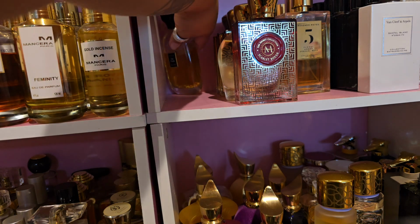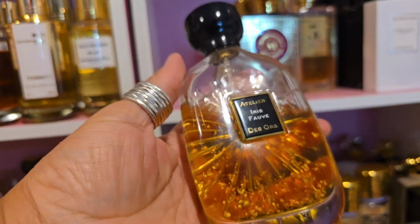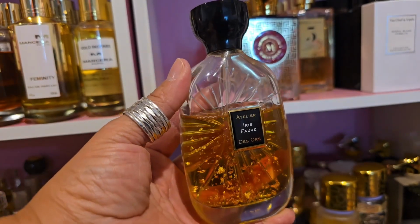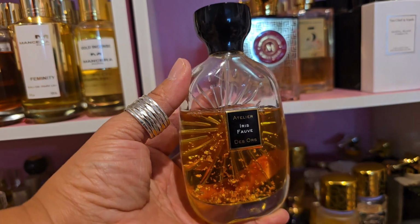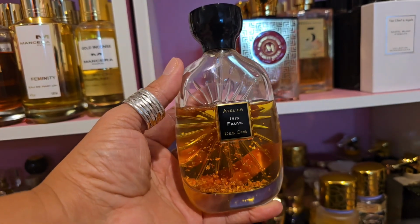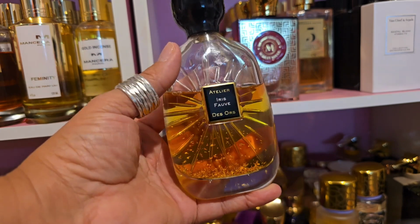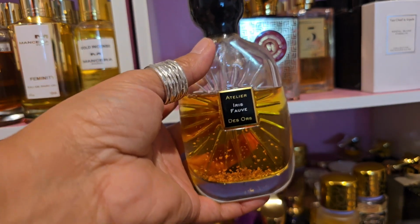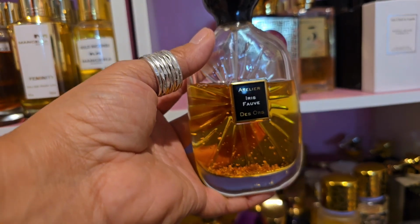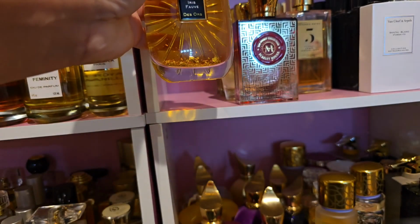And finally, on my Atelier des Ors is Iris Fauve. And this is a very unisex, very right in the middle iris. It doesn't lean masculine, doesn't lean feminine. Anybody could wear it, and it'll just be. But it's definitely more fall appropriate. It has a warmth to it, so it's not floral. It's not super powdery. Iris Fauve.